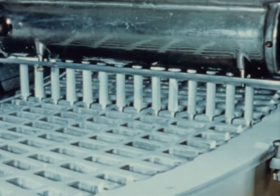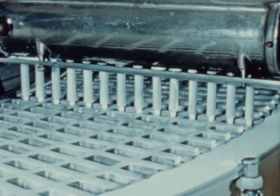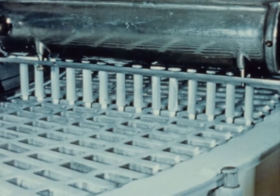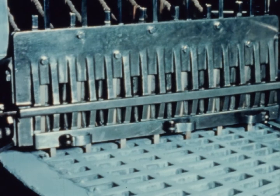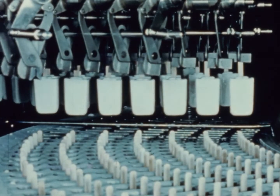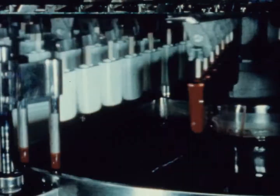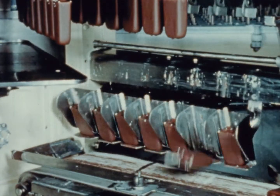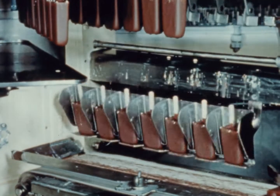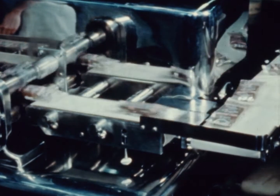Is this still another form of ice cream? Well, of course, Choco Pops, ice cream on a stick. First, freezing molds are filled with vanilla ice cream. Then sticks are inserted, one for each mold. The frozen Choco Pops are lifted from the molds. Next, a dip in rich chocolate. Then they are hermetically heat sealed in packages at the rate of nearly 10,000 per hour.